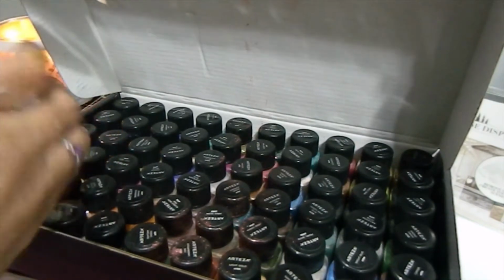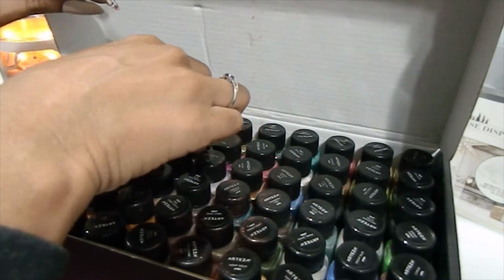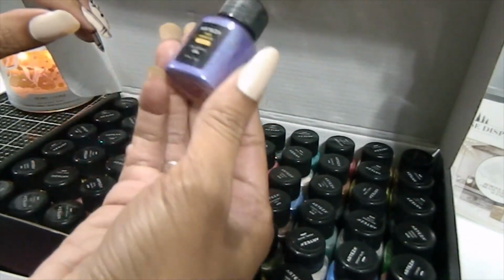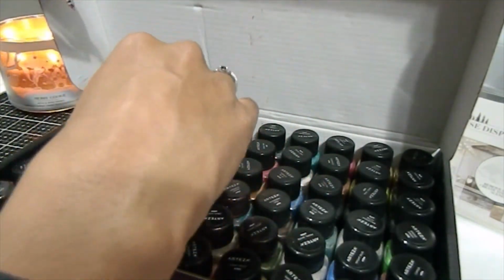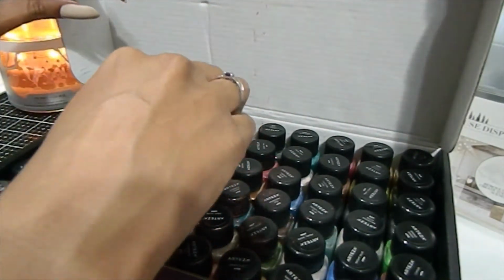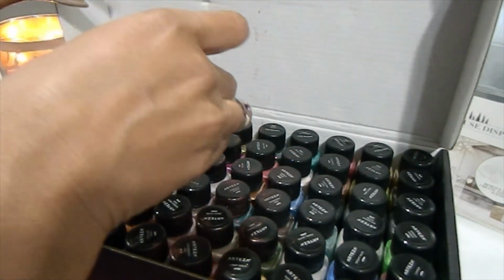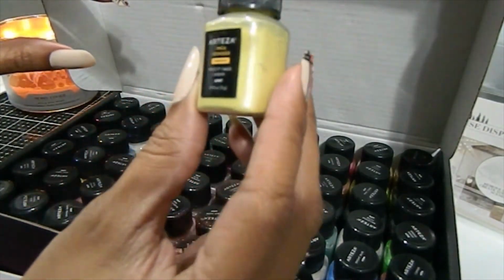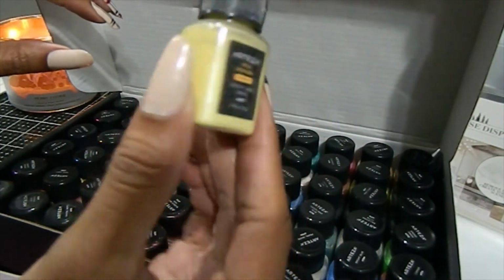So there are a lot of beautiful colors in this box here. And some of that mica powder is already getting on my hands, so I'm going to have to clean up, guys. So we have this one right here, which is called Iris Purple. Really nice. I like the variety of colors, so I am happy about that. Let's see what this one looks like. This one here is a Frosty Sage Green. And this one looks to me like a yellow, but it's called Sage Green.